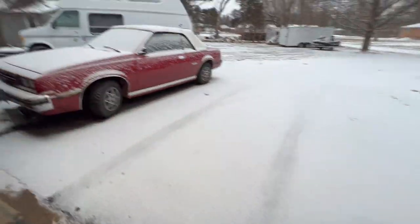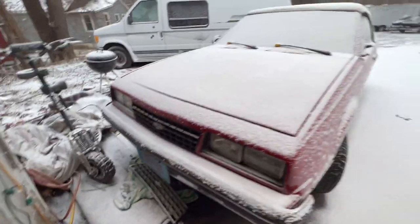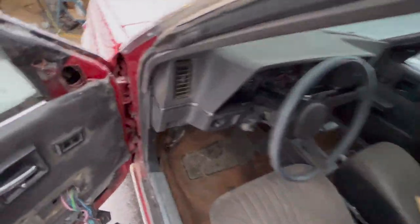Progress update. Got the bezels on and the grill in. Now it looks like an RS. More or less is. It also runs now too. Still needs help, but it will run.